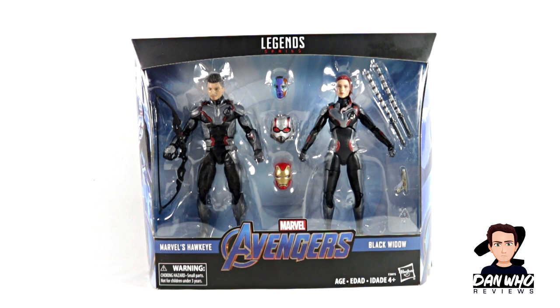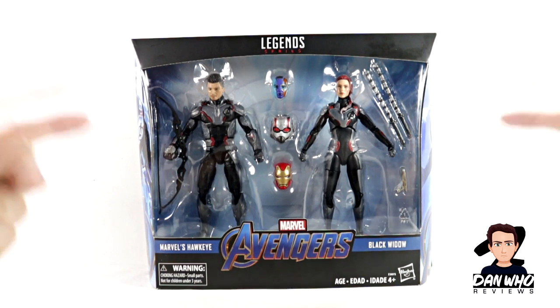Now, I've still got a bit of a cold, but I'm going to fight through it as I have a pile of Marvel Legends that I can't wait to open. And I thought, where else to start than this Avengers Endgame 2-pack.